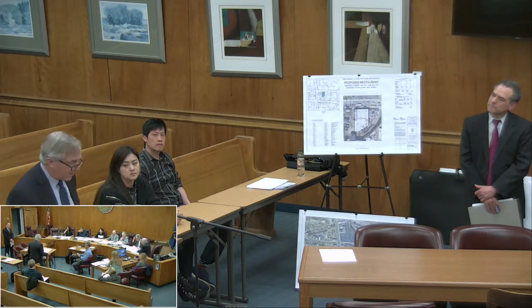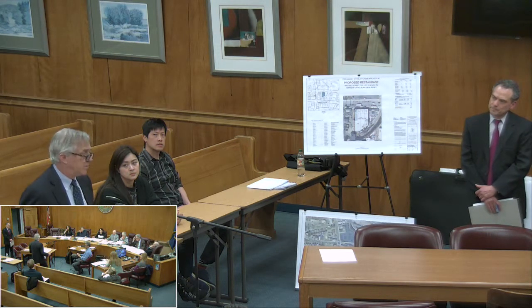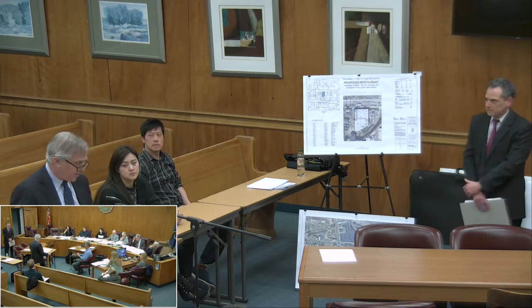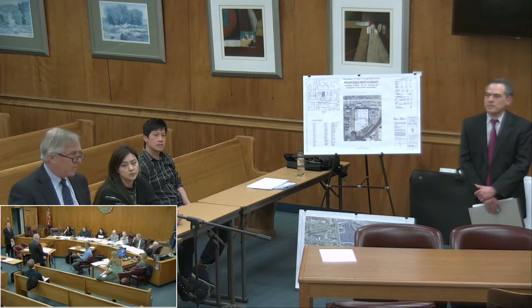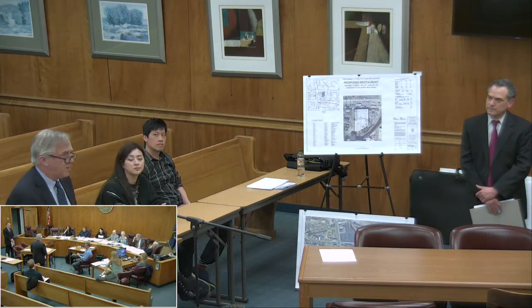Under the negative criteria for the variance, obviously it's a two-pronged criteria. One is that there's no substantial detriment to the public good, and the other is that there's no substantial impairment to the intent and purpose of the master plan and zoning ordinance. And the word substantial is in both of those. So you're always going to get some temporary disruption or maybe some negative criteria, but is it substantial?